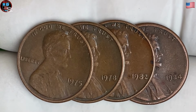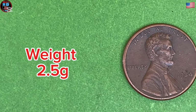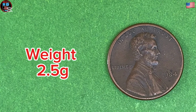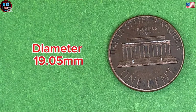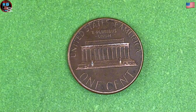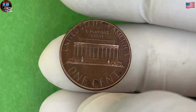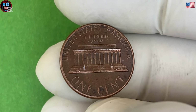So let's jump in. Top 1. Today we have something truly special for all you coin collectors and enthusiasts out there. We're going to take a closer look at a coin that might be sitting in your change jar right now, the 1984 Lincoln 1-cent penny. While this particular penny may not seem extraordinary at first glance, it has captured the interest of collectors, and it could actually be worth far more than you think. So, let's dive into the story of the 1984 Lincoln penny and explore its potential value.